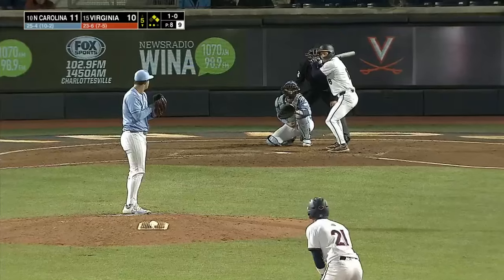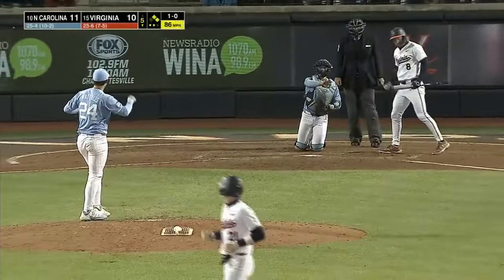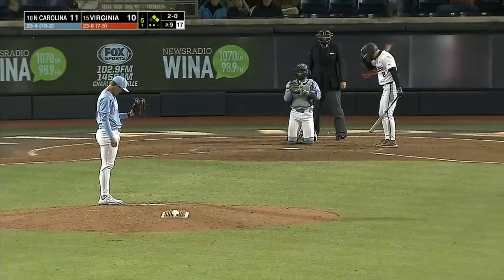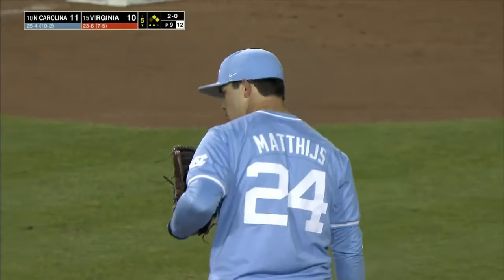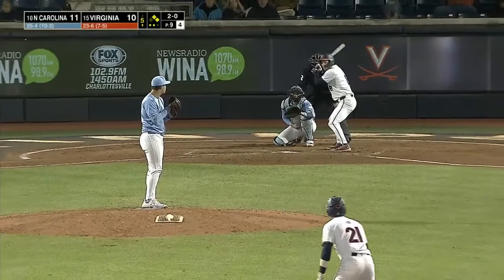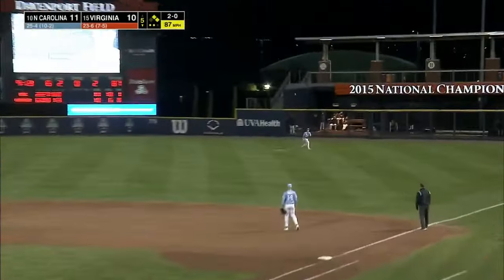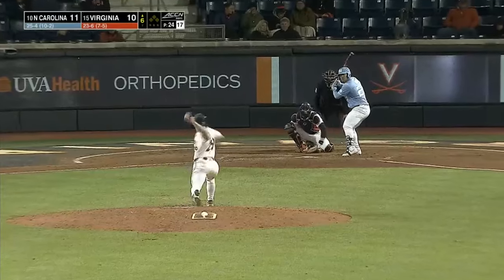Sauke hitting nearly .400 this season coming into tonight. He takes high, it's 2-0. Henry Ford, who's already hit one grand slam in this game, is on deck for Virginia. Mateus set. The 2-0. Lined into right field, going back, D'Onofrio will make the catch. And the inning is over.